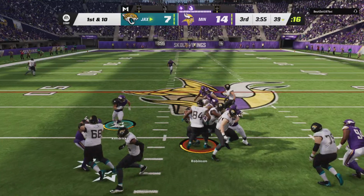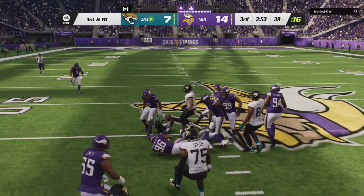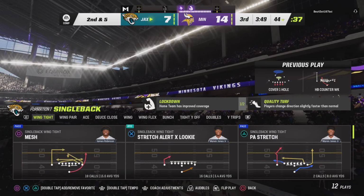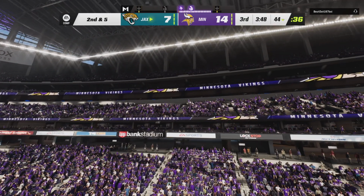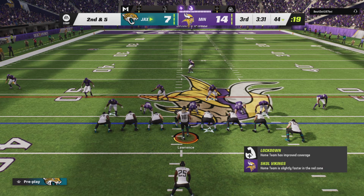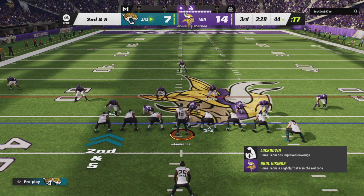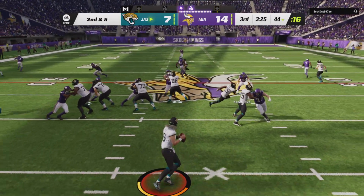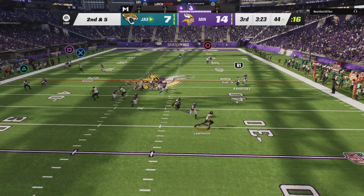On the counter, this is Robinson. And he'll be brought down just shy of the 45. The tackle there by Patrick Peterson. The first down run got 5. Here's 2nd and 5. Off the play fake. Here's Lawrence. They'll roll him out right.